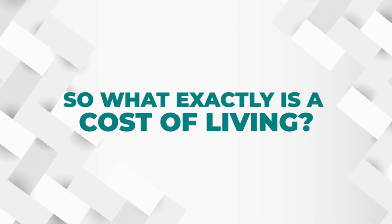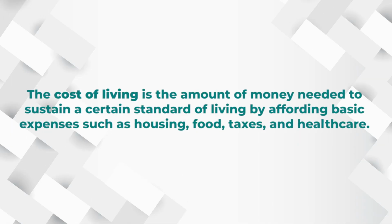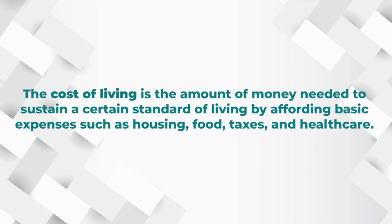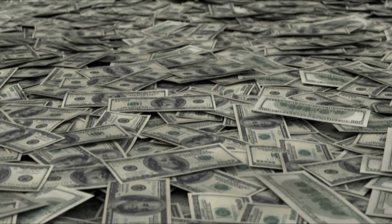So what exactly is the cost of living? The cost of living is the amount of money needed to sustain a certain standard of living by affording basic expenses such as housing, food, taxes, and healthcare. The cost of living is often used to compare how expensive it is to live in one city versus living in another. Since the cost of living is tied to wages, if expenses are higher in a city such as Vancouver, for example, salary levels must also be higher so that people can afford to live in that city.